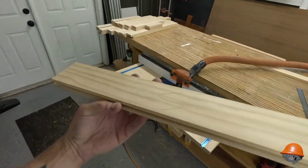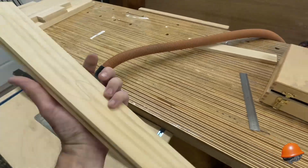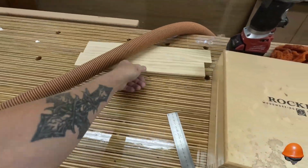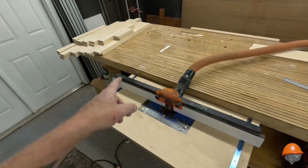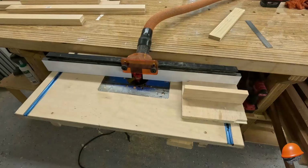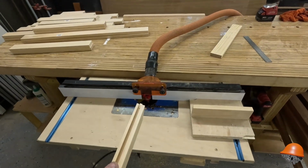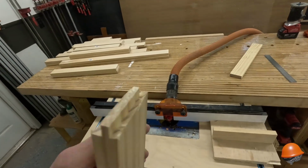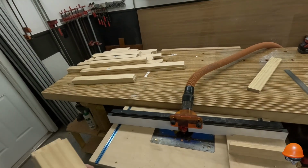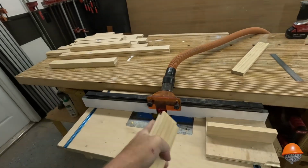So here's our scrap piece. I'm going to put that to the side. We already sent this all the way through, double checked. We like it. So now I'm just going to turn this on and blast all of these through. All right, we got the blade changed over, and then we've got to change it over one more time when we do the panels. So I like to do all of it at once so you don't have to keep setting these blades.